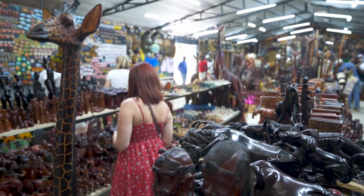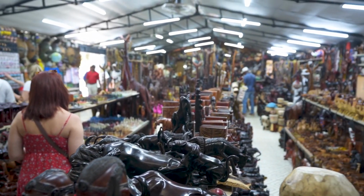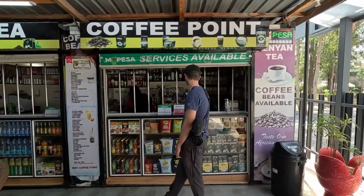And of course we have to make the requisite souvenir shop stop. Probably won't buy anything except maybe coffee because I'm starting to feel that jet lag again. Okay, I said we weren't gonna get anything, but we totally did. There's a little coffee station here, so we're gonna get a couple coffees because we're still jet lagged, or at least I am. And also some tomato crisps because they don't have these in the States and they're actually really good.